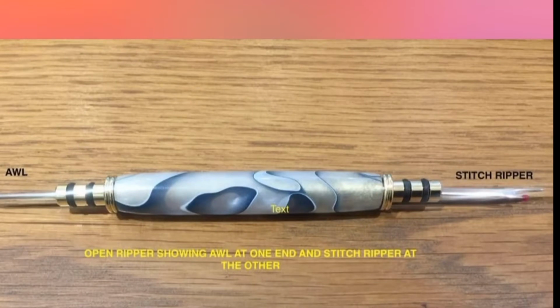You can use it for loads of different things. It's really useful around the workroom. And these ones are so beautiful, from Wooden Things by John. They are made from hand-turned acrylic and they come in a huge variety of colours.